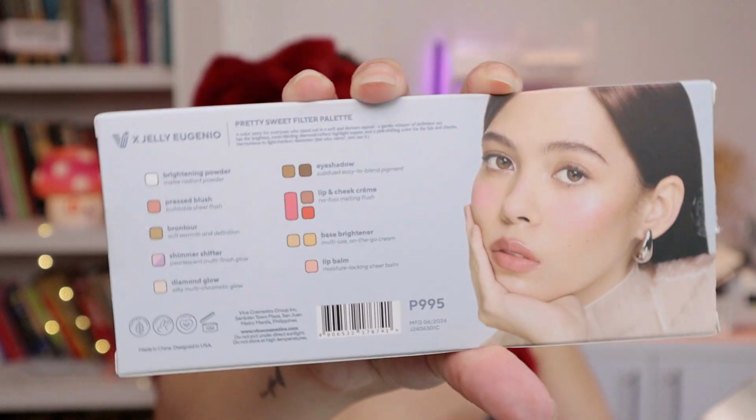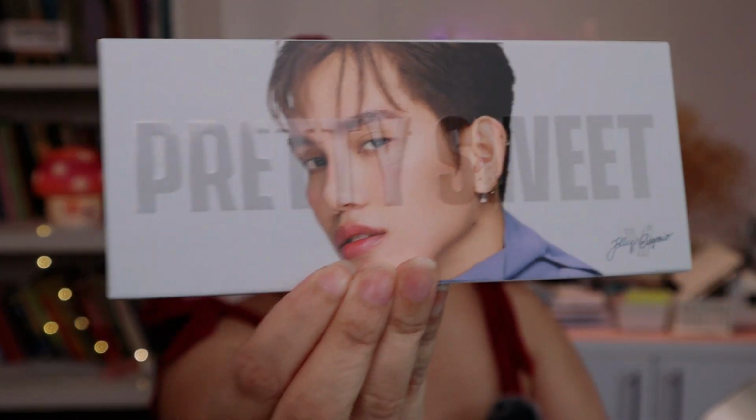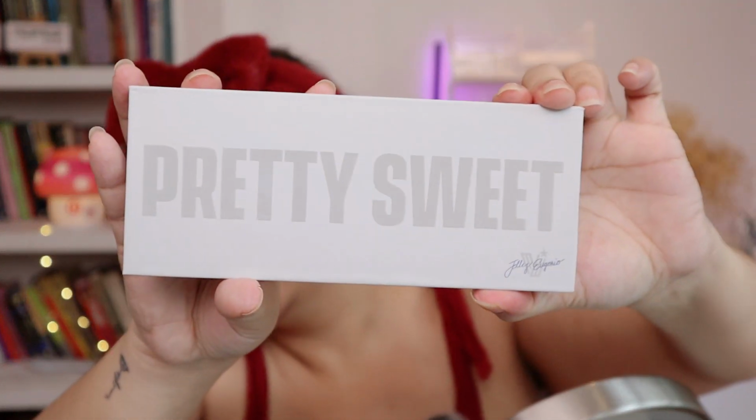I-open muna natin yung palette. Asan yung palette? Nawala, okay. Ito yung likod ng palette. Wow. And then this is the front of the palette. Sobrang secure nitong makeup na to. Hindi ko alam kung paano magbukas. Ay! I almost died! Ooh. Oh my god! Ang ganda!